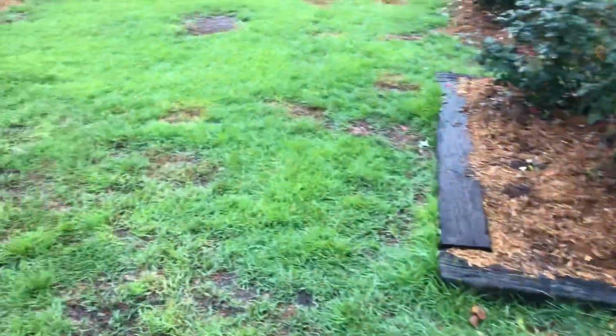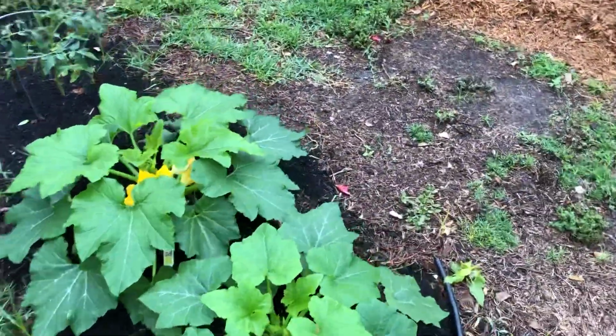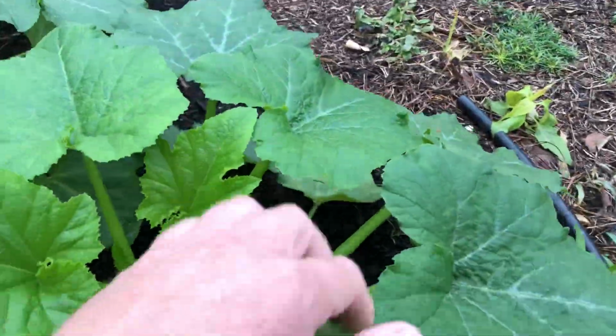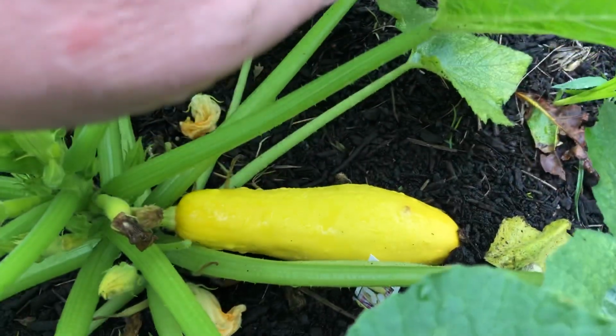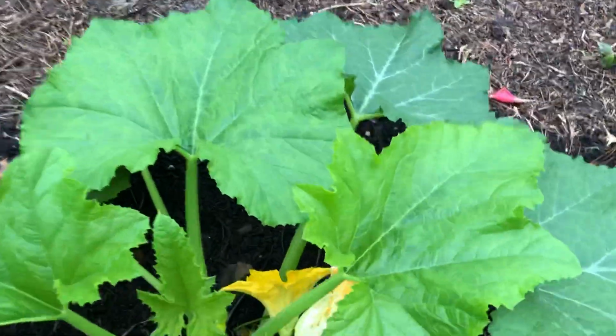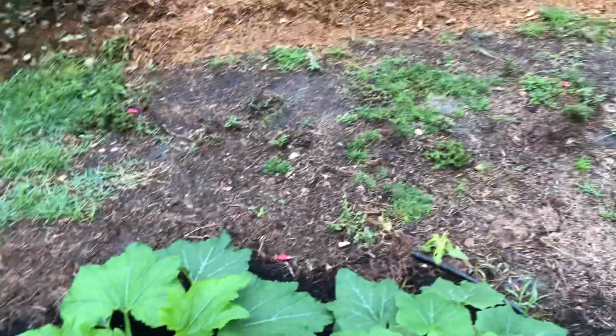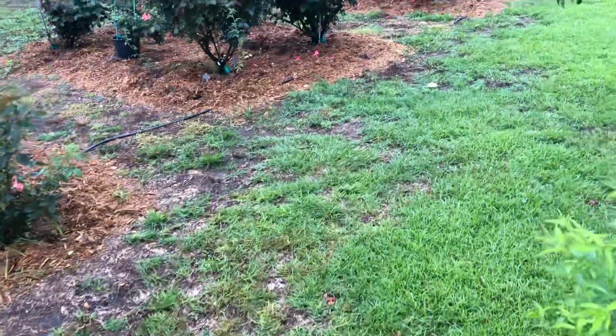So that's it. The other thing growing in the garden are these squash. I'm gonna have to harvest these. If you ever grow squash, you probably know that it goes from real small to real big in just a matter of a couple days. A couple days ago, they were just this size, and they're really growing pretty nicely. So all in all, the garden's looking good.